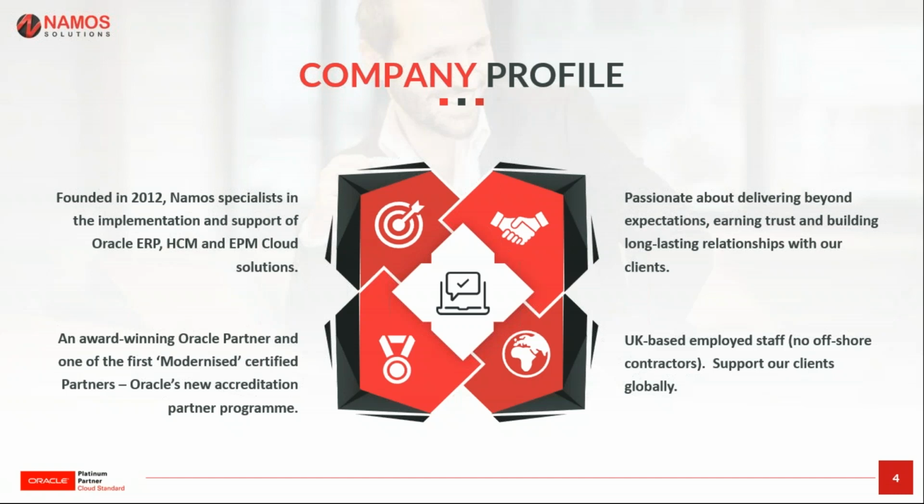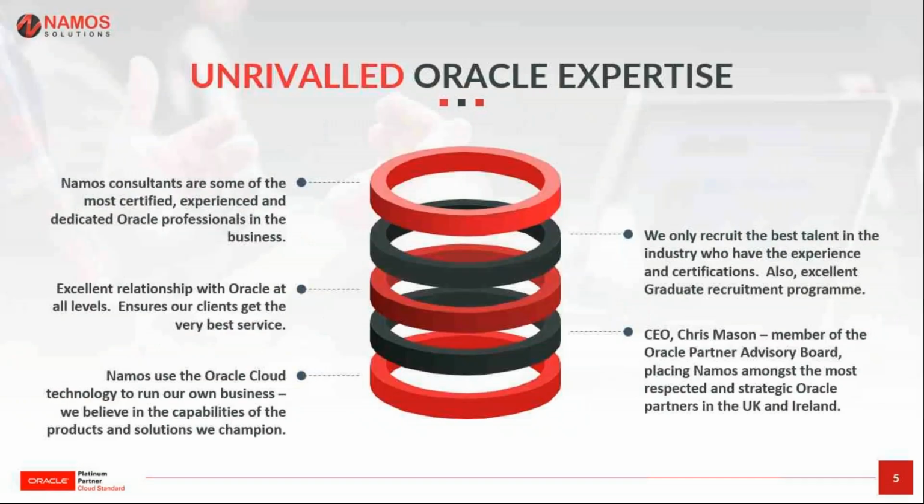So at the moment, it's all a bit different because no one's allowed out of the house. But usually I'd be on site with a client today, but today I'm at home. It's a different world at the moment.